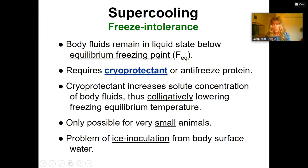This freezing equilibrium point is the point at which freezing happens or thawing happens. So if it's cooling down, it's the freezing point. If it's warming up, it's the melting point. So it's just that temperature where there's a state transition.